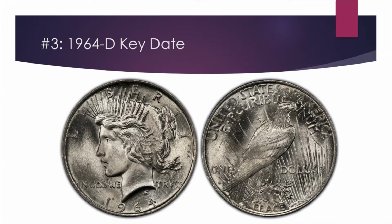Number 3, a little controversial maybe, 1964 D key date, piece dollar. If you don't know about this one, it could be worth way more than the number 3 spot, but I'm just calling it 6 figures, and I'm leaving it at that because there are no known ones to be in existence.